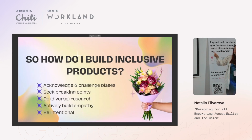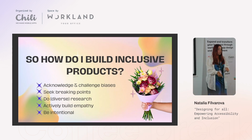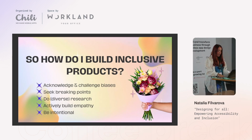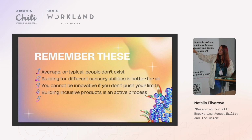So, in summary, you need to acknowledge and challenge biases. You need to look for breaking points specifically. You need to do diverse research with different people. You need to actively build empathy, and you need to be intentional about it. Now, take away from that in one sentence, building inclusive products is an active process.